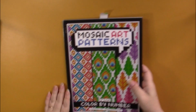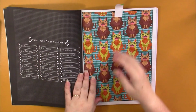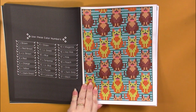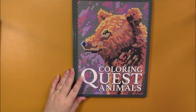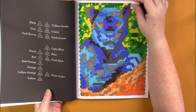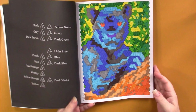And I'm always working in the Sachdeva mosaic books. So I did one in here. Of course, it would be dogs, probably the one pattern in the whole book that I'm not fond of. So we're just going through these. It's going to be a short video for a change. Then I did Coloring Quest Animals by Sun Life Drawing. And this one, which I think is like a mountain lion or something.